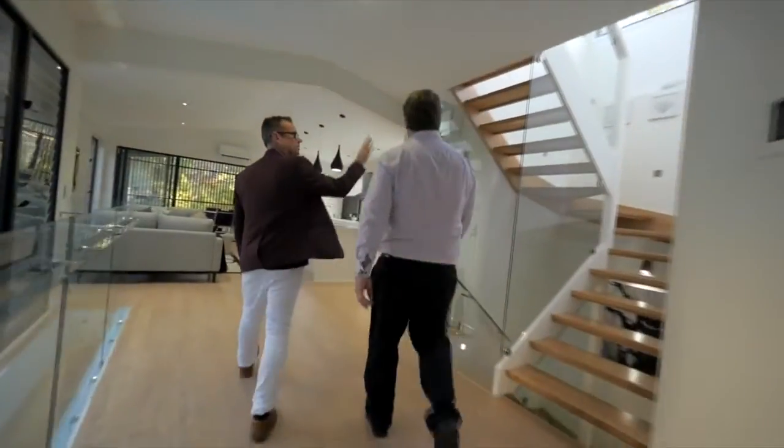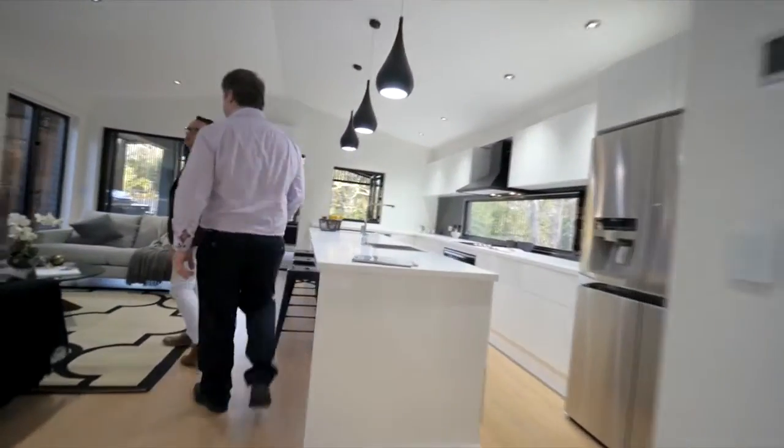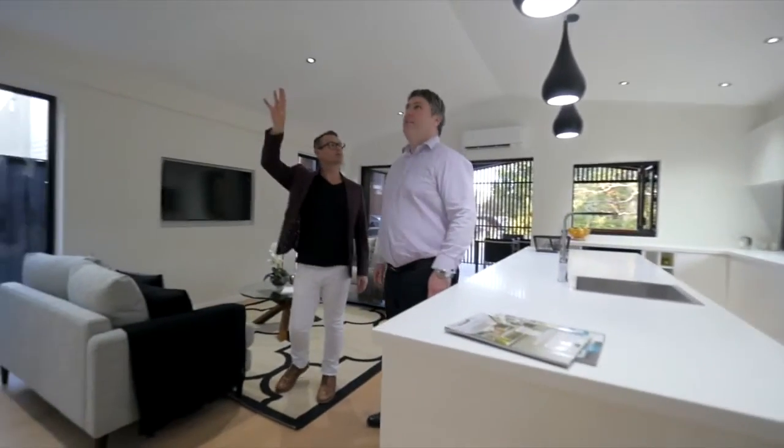There are some traditional Queenslanders around. Yeah, and it's kind of got a bit of a hint to that still, hasn't it? Yeah, it does with the veranda at the front, but we've taken a modern take to it.